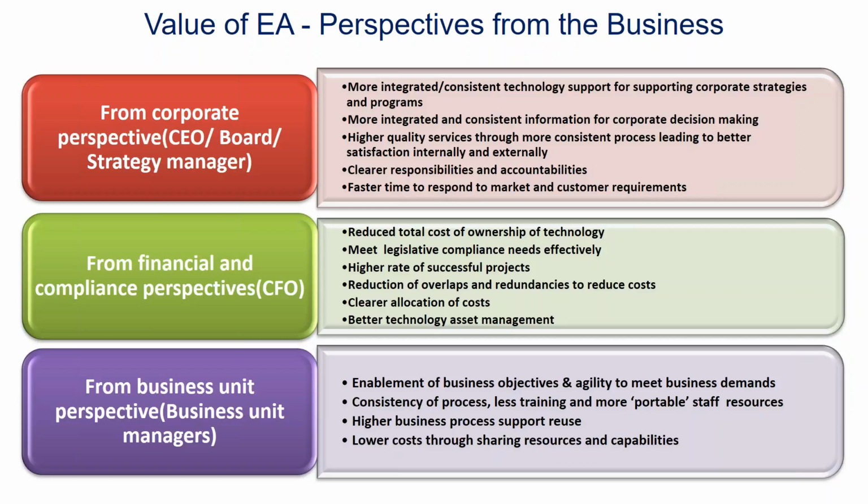Now we talked about the business perspective. Let's also take a quick second and talk about the perspective of IT.